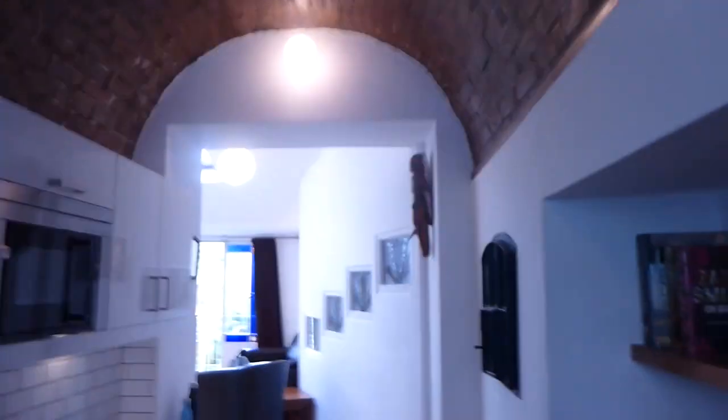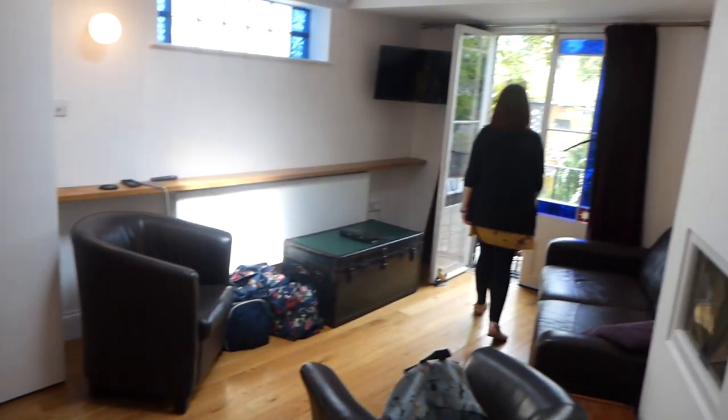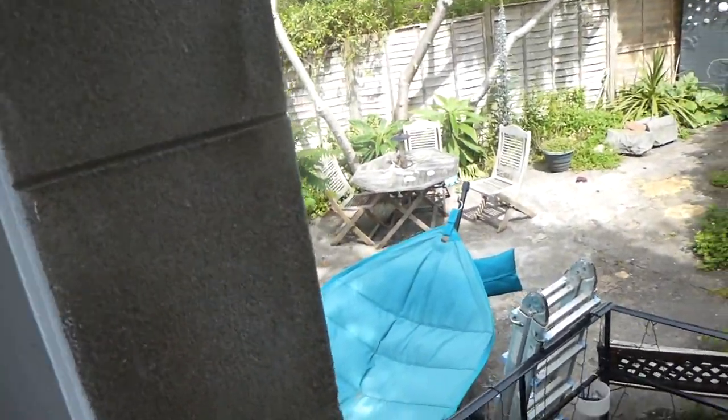This is the kitchen. Got some nice period features, including a nice period microwave. Sitting, living area space. There's a little back garden, not for our property, for someone else's. That's cute. Got like a table and stuff up there. Go outside, you'll see.